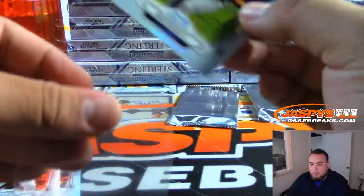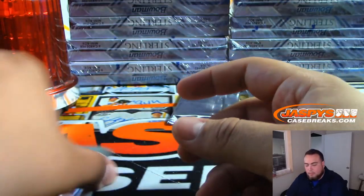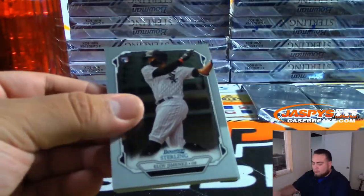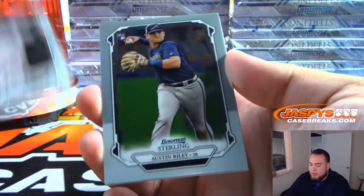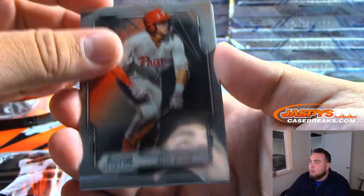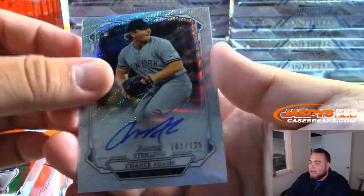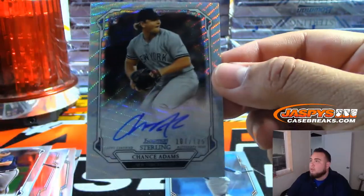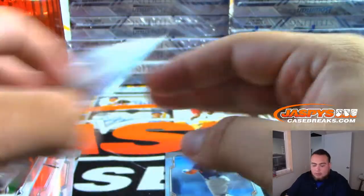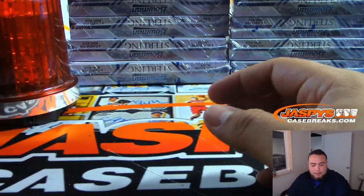And Braves to 189. Next one. Eloy Jimenez. Sorry. And Chance Adams for the Yankees to 125. Very nice looking card. On card as well. Yankees with that one. AJ Anderson. There you go. Second to last spot mojo right there.